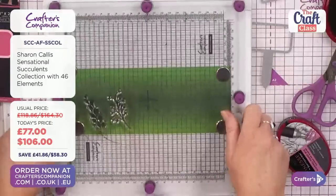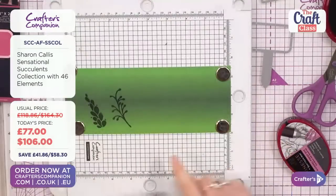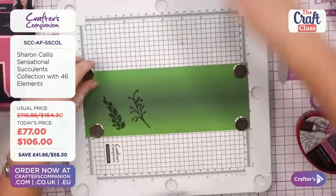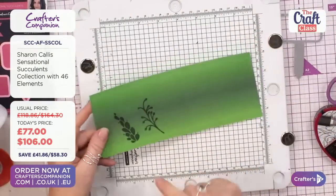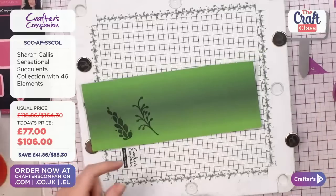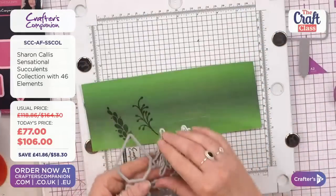Pop that on and stamp that back down. And there we go. And that brings that out beautifully. So I will keep these scraps, so you could end up stamping on all of these. But what's nice about these is when you cut them out, you have that rim around them. So if I bring this in, you'll be able to see.